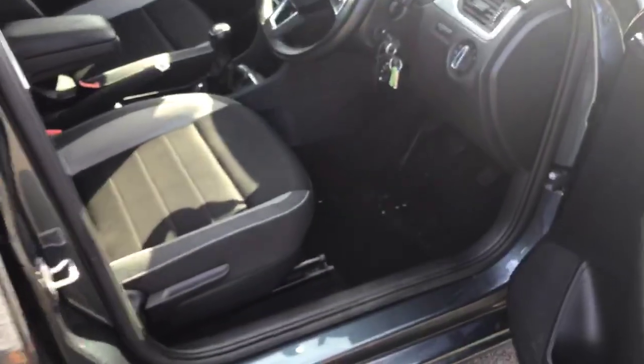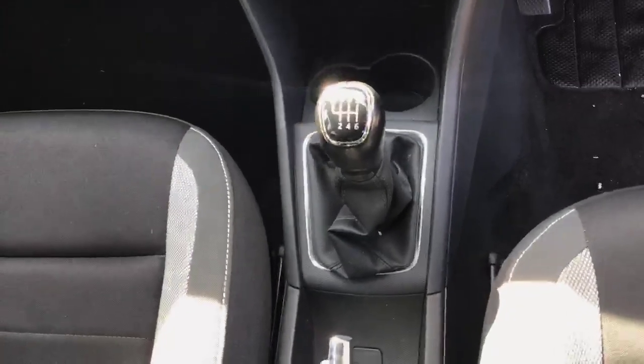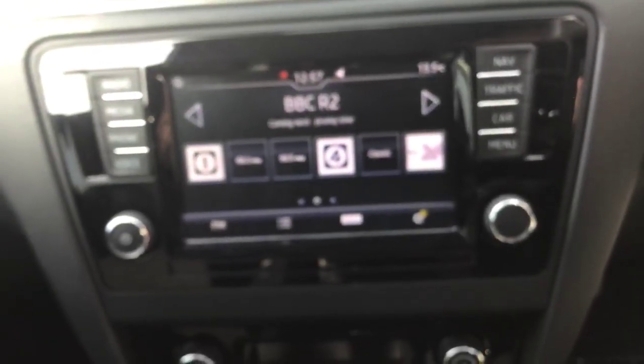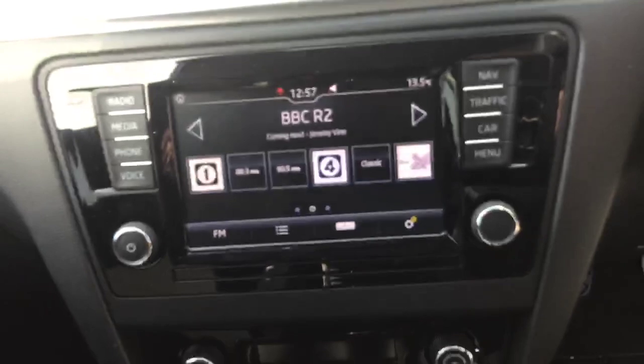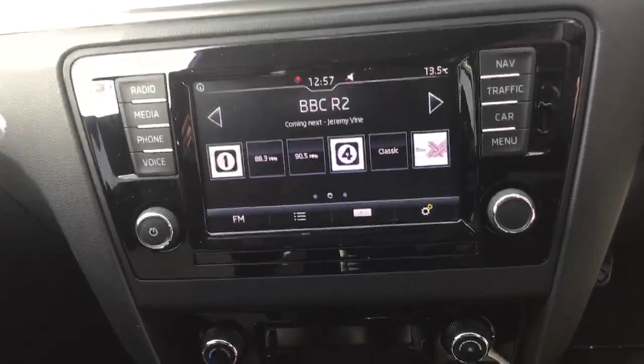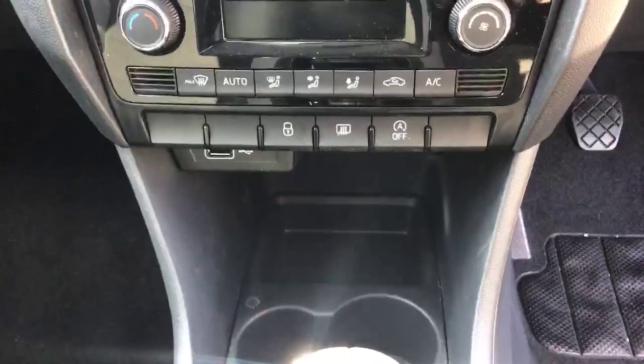Move around to the front of the car. Again, two-tone finish on the front interior as well. 6-speed manual gearbox. As we move up, we've got the digital built-in radio with the built-in sat-nav. Full Bluetooth integration for your mobile phone, as well as climate controlled air conditioning and USB connectivity just below there.